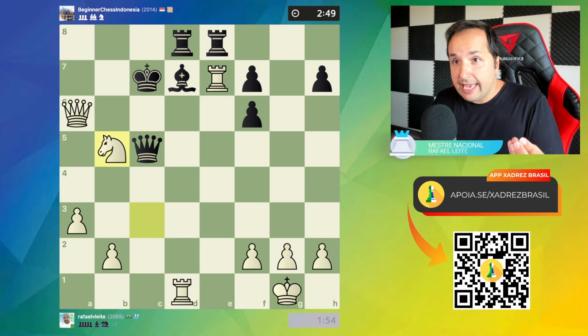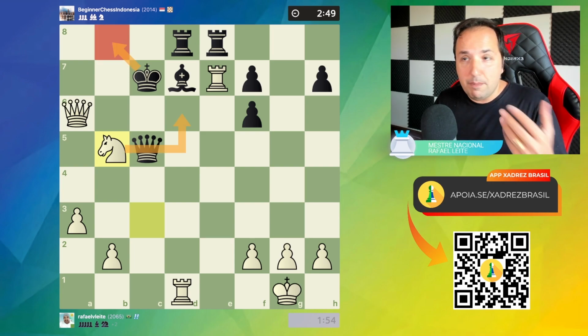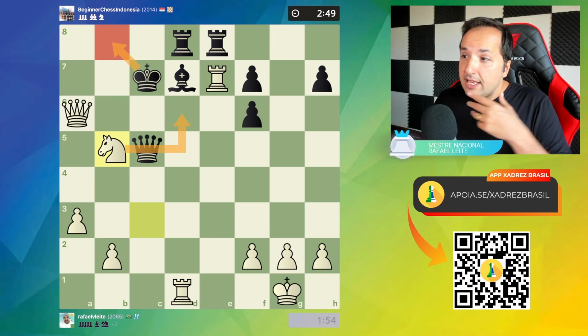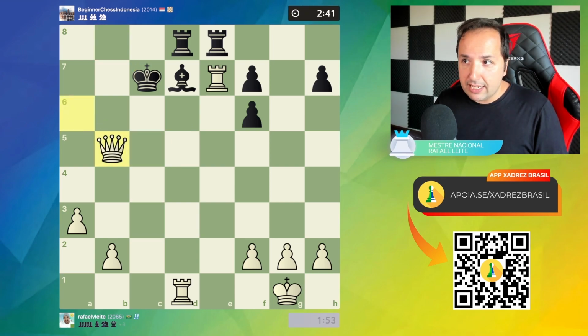You know, this is like 9 points now in evaluation. It's growing, it's growing. And now he's forced to take. He's forced to take because king b8, knight d6 is coming. I'm winning. I'm threatening mate. I'm winning. And now he sacrifices his queen. And now he actually takes my rook.